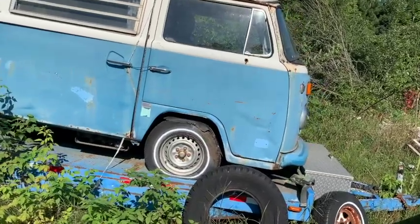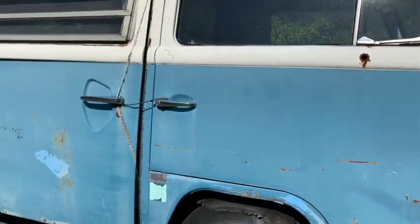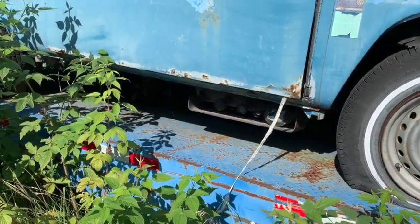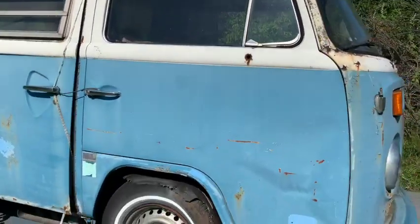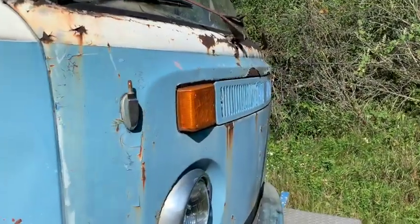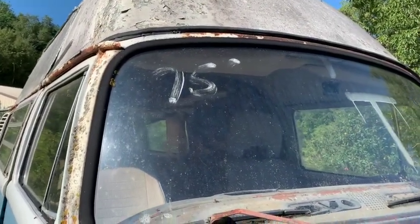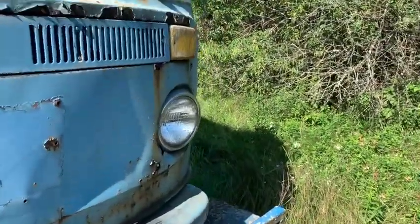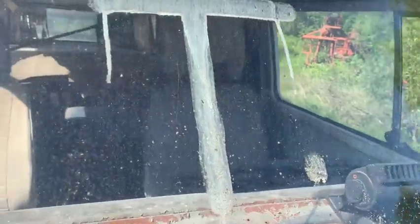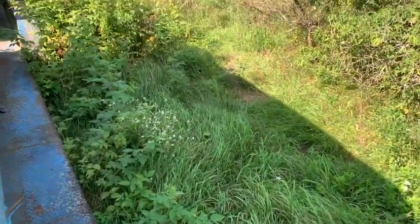He's got two of them on a large trailer, it looks like. This one looks like it definitely was a camper. It's been outfitted with gas, it looks like. Doors are wired shut. I don't want to snoop around too much, but there's a 75 up there on the windshield. Not sure if that's 1975 or what year the bus is. Let's see if we can. Oh gosh, the interior doesn't really look too bad. Looks like it's in okay shape.